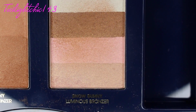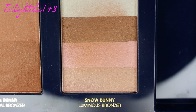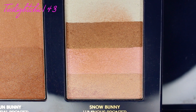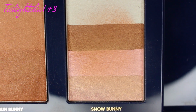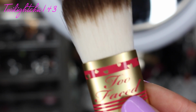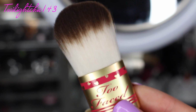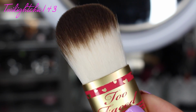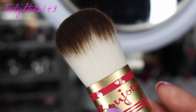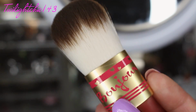Then last but not the least, we have Snow Bunny luminous bronzer, which is seriously such a gorgeous color. It has 4 different shades in here, so this can be used as a highlighter, it can be used as a blush, and it seriously looks so beautiful on the skin. And then we have here the real teddy bear hair kabuki brush. This brush seriously feels really good. It's not one of those cheap brushes. It feels really nice and luxurious.